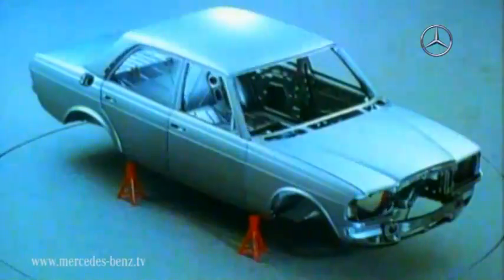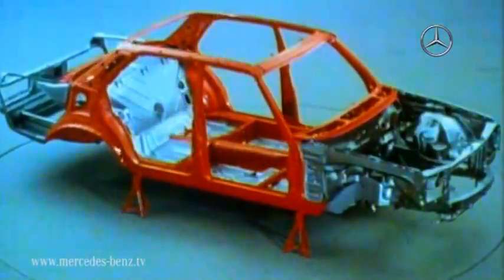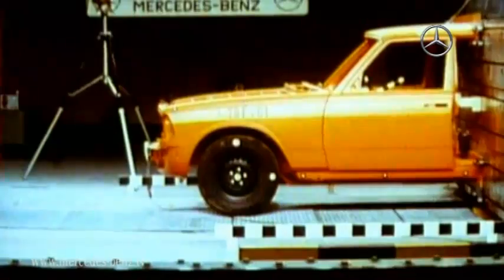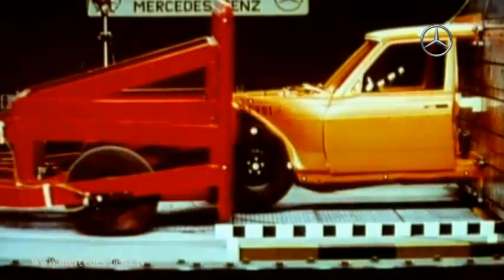Beneath the body was a structure that really was ruggedly built. With unprecedented effort and expense, accidents were staged, reconstructed, and researched both on the road and in the lab. In developing the predecessor of the E-Class, major emphasis was placed on passive safety.